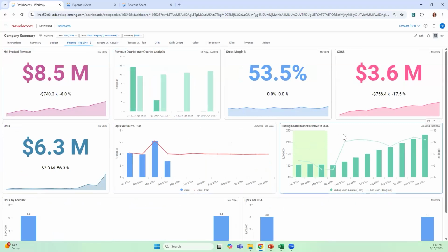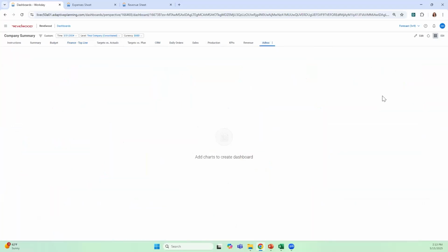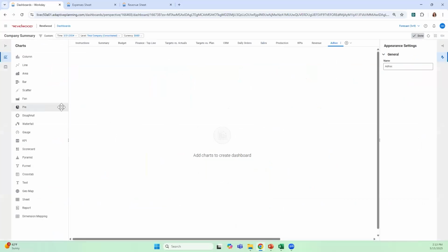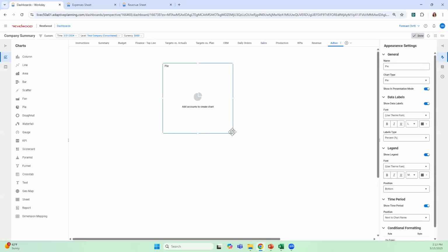These visuals here for this dashboard can seem complicated, but they're so easy to create. So we're going to create one in real time right now. We're going to pull in those foundational components and we're going to create a pie chart right now. So as I click pie, maybe I want to see that OPEX in a different view. So I'm just going to do OPEX and maybe I want to see it by function instead.